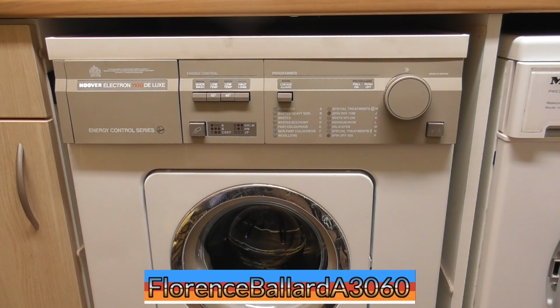Electron Series 2 was the A32 models, so like A3260. That's where the Hoover computer control came in with the A3... No, was that? No, computer control was... Yeah, A3268. That was their top of the range model. God, I would absolutely love that model, the computer control. I filmed one of those.